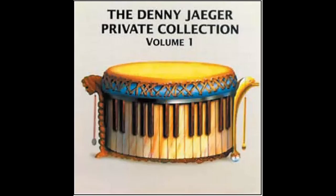Here's the second keyboard pad. Here's the third keyboard pad.